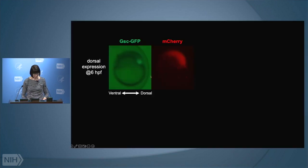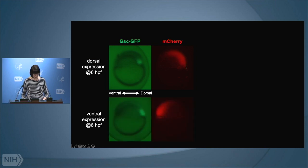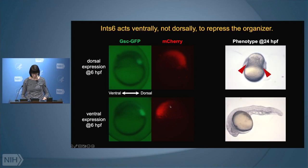So this is the INTES6 hypomorphic mutant with the goosecoid GFP, and this is one clone on the dorsal side of the embryo, showing the lineage tracer. And here's a different clone where, again, you have goosecoid GFP marking the dorsal side of the embryo, and then his clone on the ventral side of the embryo. And basically what he's found is that he can rescue the embryo when it's expressed ventrally, but not when it's expressed dorsally.